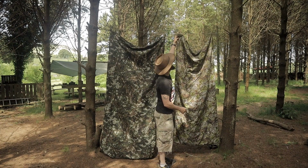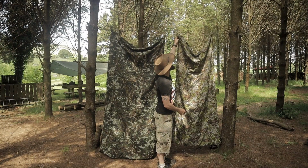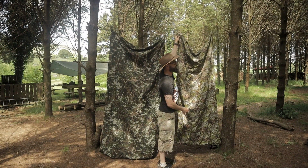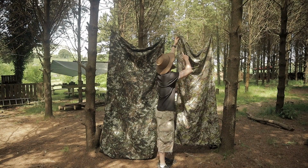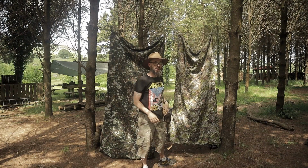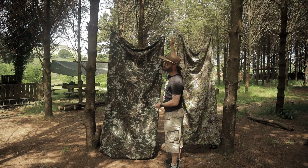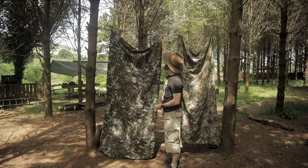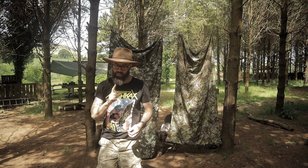Now, when we go up to the tie-out loops up the top here, guys, we have really cool and well-made and well designed loops here that are reinforced with big leather patches, okay? On the thermal cloak, we don't have that. We have cordura, but we have tabs, guys. We have tabs, and this is interesting.